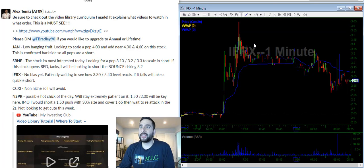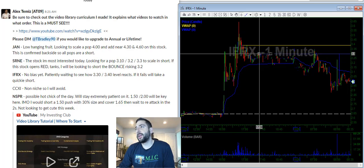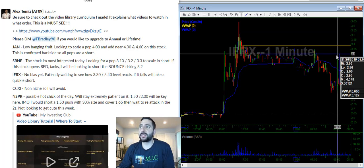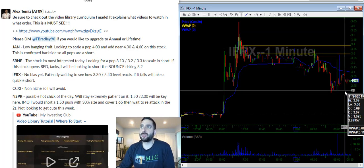IFRX, this one's going to be a little bit difficult, I think. What I want to see is kind of how this 340 330 level reacts in the morning. I don't want to really get in under this chop because there's not really much meat on the bone. I want this thing to pop towards my lines, set my fantasy orders, and take it from there.